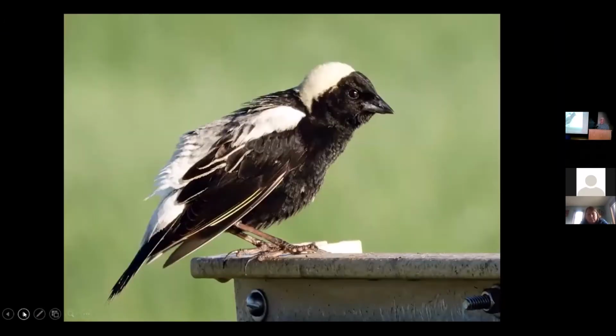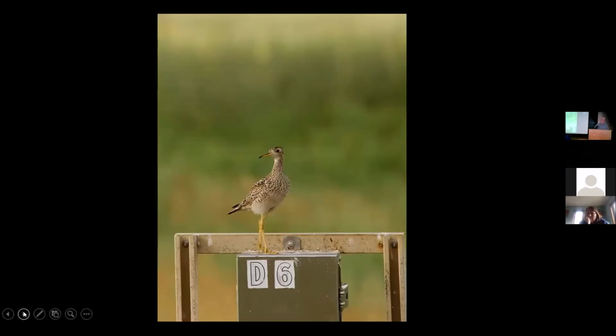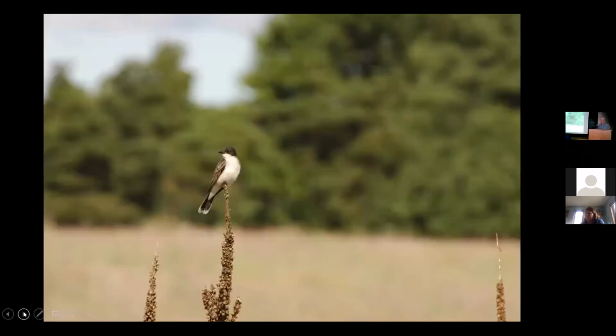This is a bobolink. And remember I mentioned the dry cells? The bobolink will nest in that dry cell area. And then the next three birds will also nest in that same area. The grasshopper sparrow, upland sandpiper, and a dickcissel. So you can find all four of those species in that dry cell area. Also the eastern kingbird.